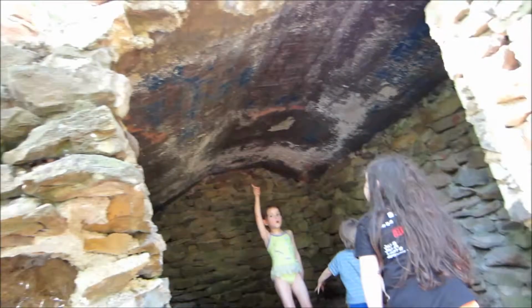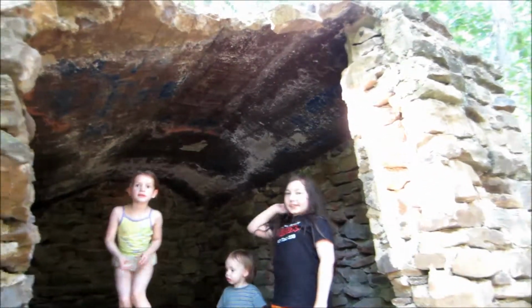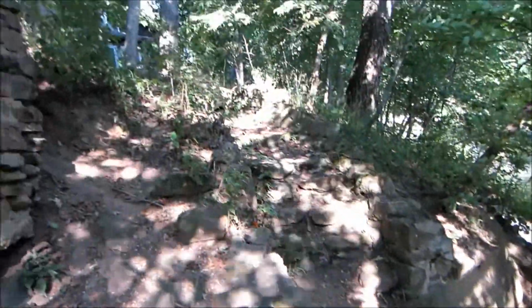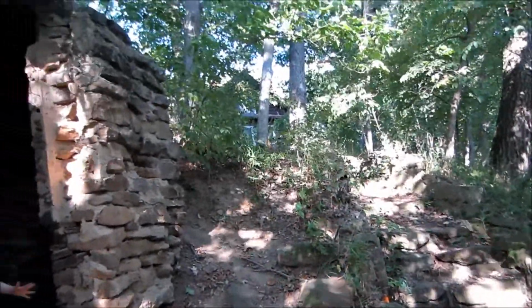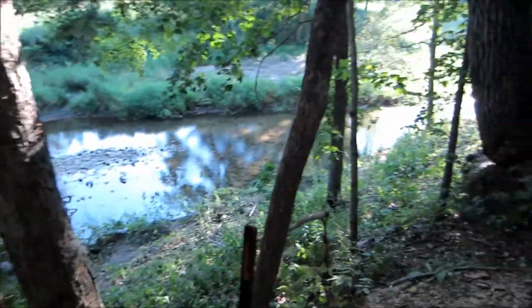A what? A shoe. A shoe? Shoe print. Shoe print? Yeah. Wow. Well, that's talent. No, like carved in. Hey, it's not carved in. Trail. There's up to the cabin up there. I think that's the park ranger's house.